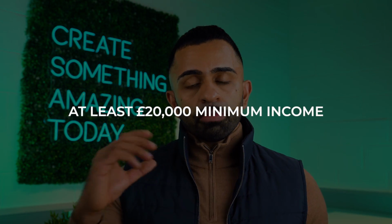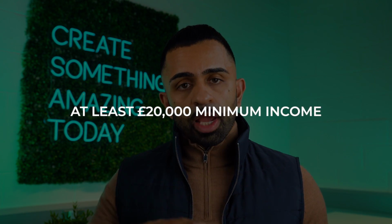Now let's look at some of the factors the lender will look at when assessing an expat buy-to-let. The first one is income. Typically speaking, the lender would require the applicant to have a minimum level of income. That can be anywhere from £20,000 upwards. If the payslips are currently in a non-UK format, the lender would require you to have that translated into a UK format so it's easily readable so they can verify your income.